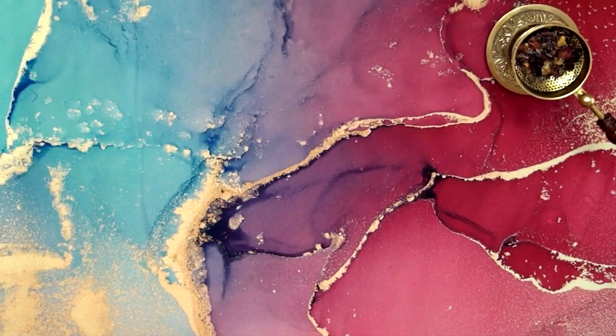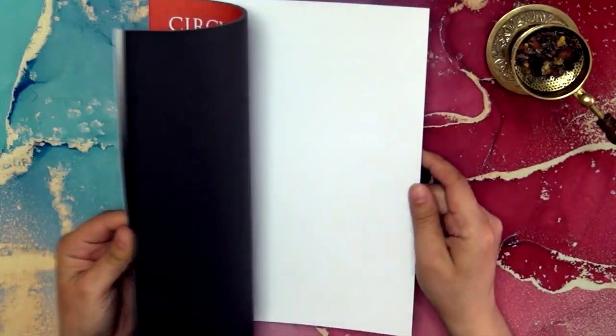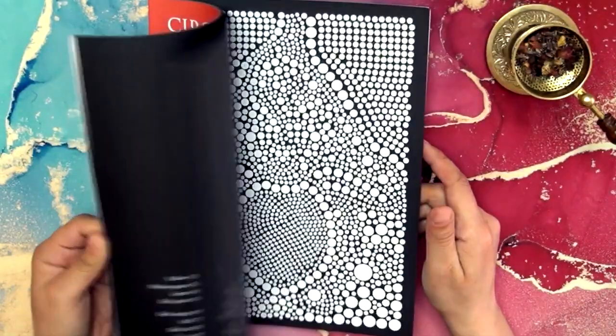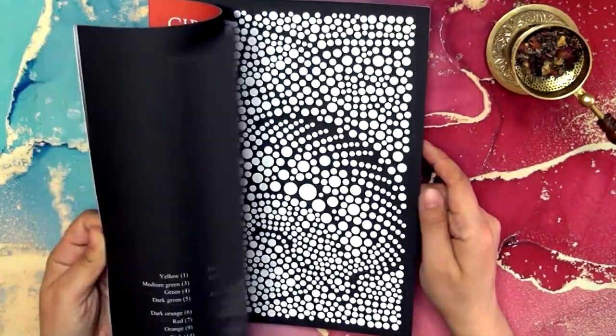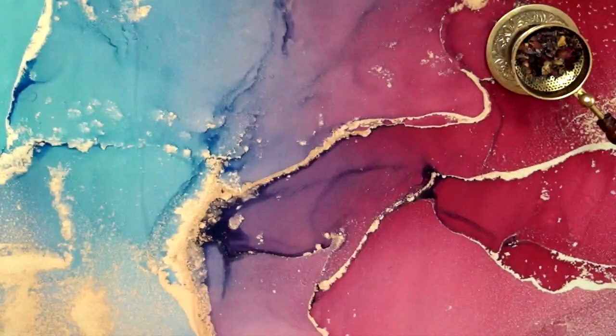Okay, and last of the actual author collections that I have are the Circulism books. So, the first one of them being the Echidna one. Yeah, and I still have to work in most of these. Most of them are uncolored. Yep, there are a lot of them out on Amazon, and I'm trying to pick the ones that interest me the most.